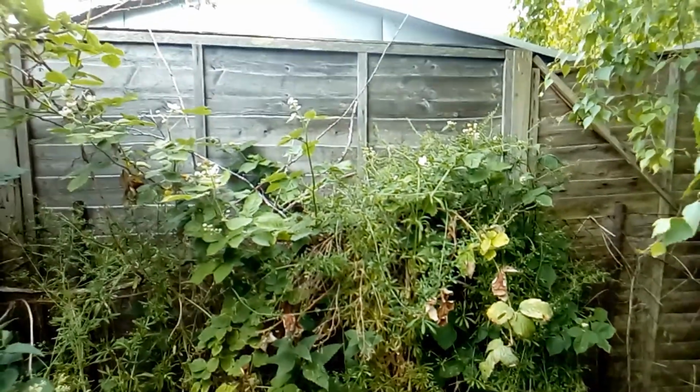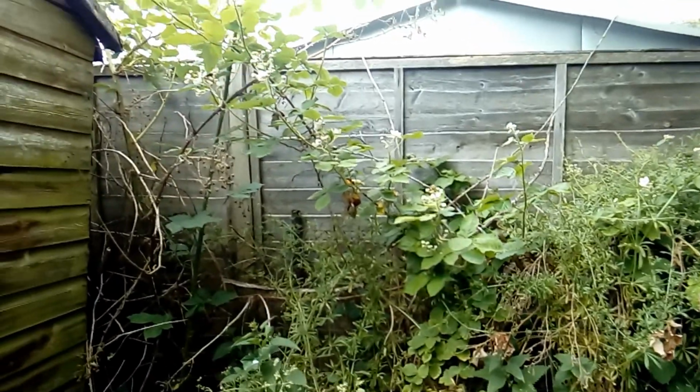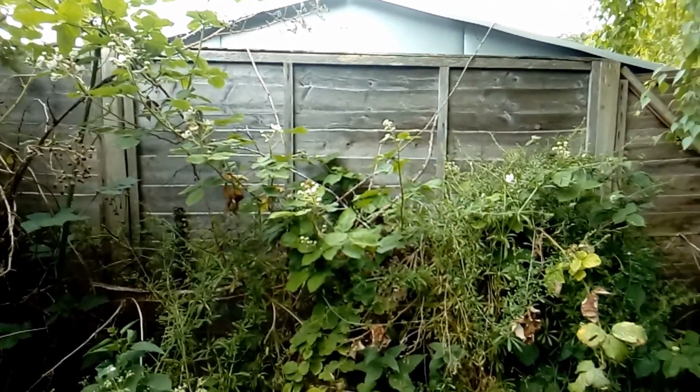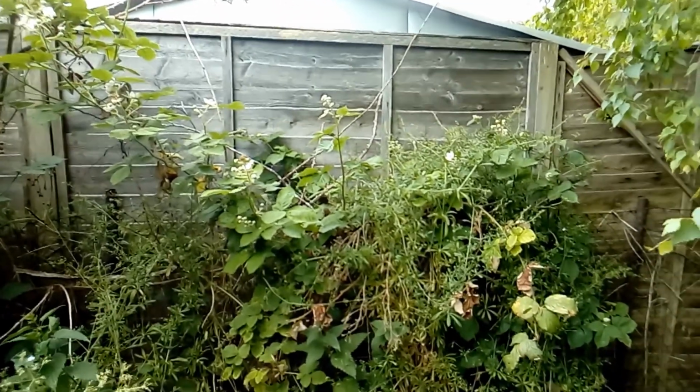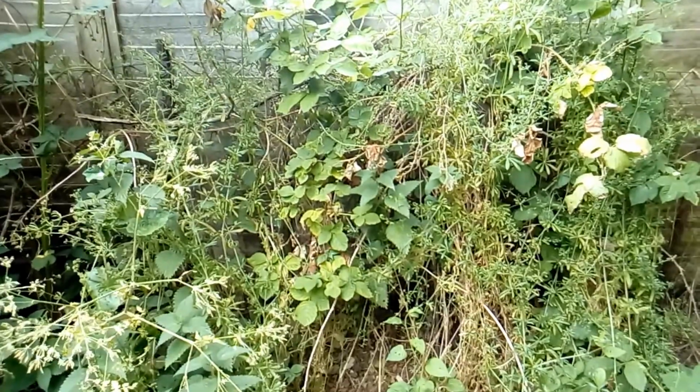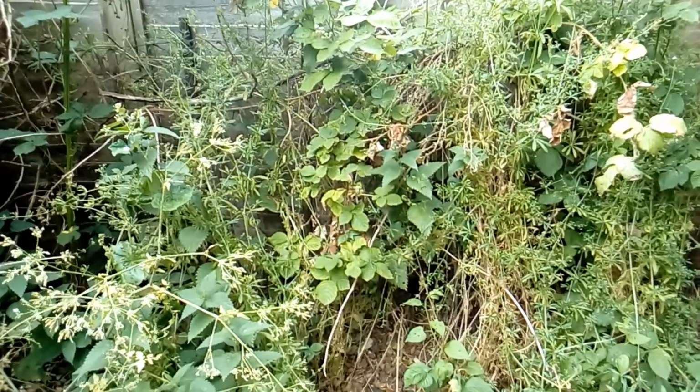Bramble though is very, very popular. The flowers are excellent in high summer, and at the end of the summer commas and peacocks and things absolutely love feeding on the ripe blackberries when they're getting ready for hibernation.